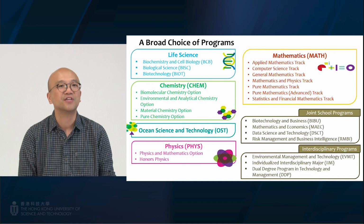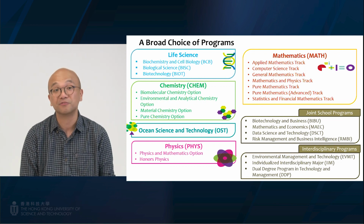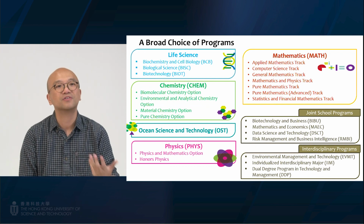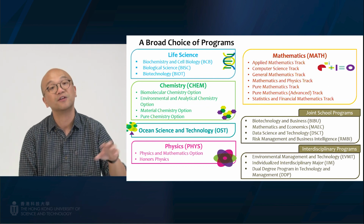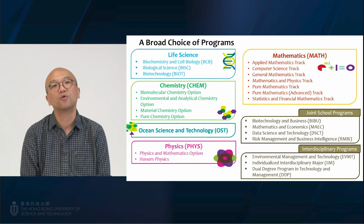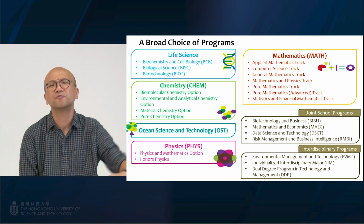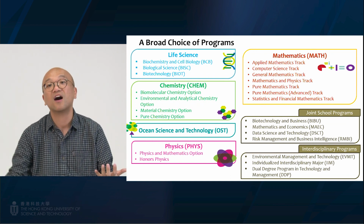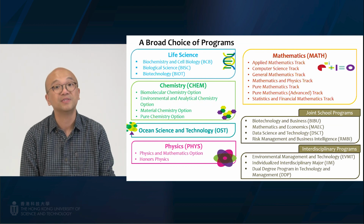If you know HKUST well, last year we still had a program called Environmental Science. But this year, we established a new Department of Ocean Science and upgraded this ENVS, Environmental Science program, to Ocean Science and Tech. We will add a new component to the Environmental Science program, that's oceanography. So if you want to know more about oceanography together with ecology, the new program will offer you many new opportunities.